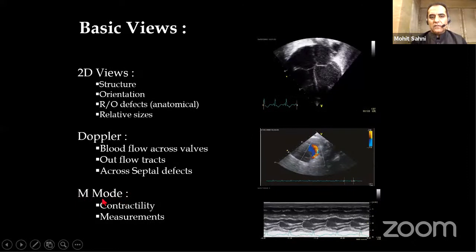And then comes the third mode, the M mode. That is a motion mode. I've already talked about this. This is used to calculate the contractility and measurements of the various structures of the heart.